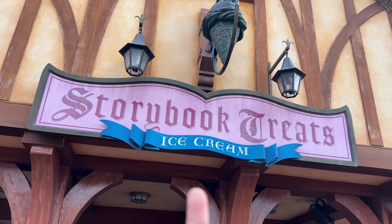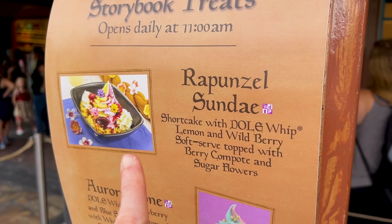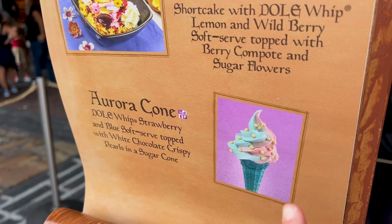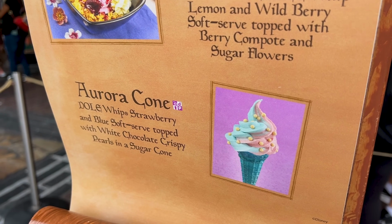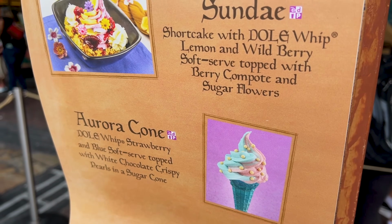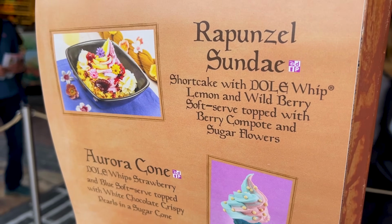You could get your ice cream here, and I'll show you which one we're gonna get. So here it is. You can get a Rapunzel sundae at the moment. I know there are many changes, and they got the Aurora cone. It's a Dole Whip strawberry and blue soft serve topped with white chocolate crispy pearls and a sugar cone. Because, you know, make it blue, make it pink. But they always change, by the way. So next time you come here, they might have something else.